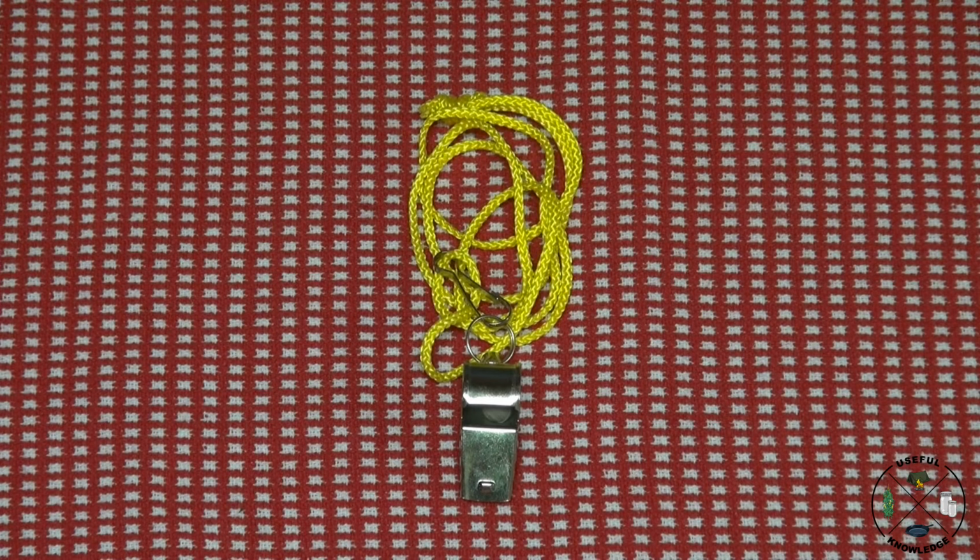Okay, one thing that I really suggest that you carry with you is a whistle. And the reason you want to carry a whistle with you is because people can hear this a long way off. So if you get lost and you can hear somebody looking for you, you can blow this whistle and they can hear it.